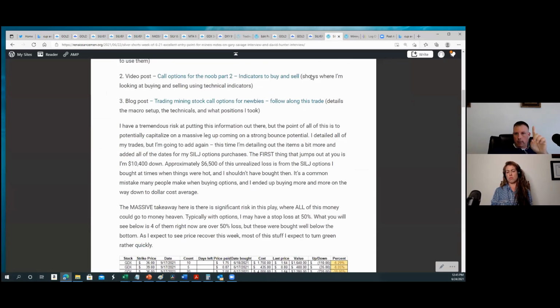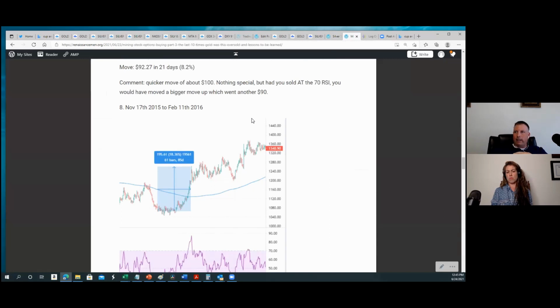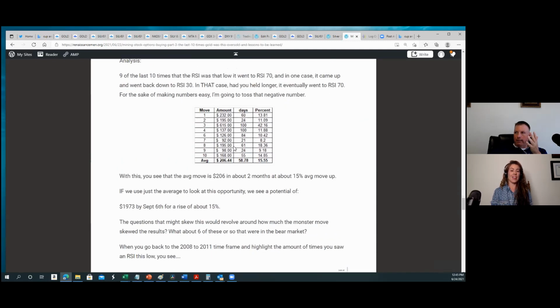Now, what I've done to not only look at this, I also went into a study over the last 10 times the RSI was this oversold. Sorry, I confused these as well. Of the last 10 times, these were all below 30. The time that it takes to get up to an RSI of 70 averages about 58 trading days. The average move is about 15%, and the average amount is $206. So I put all of that into my calculations here.